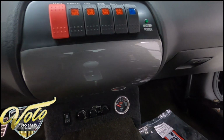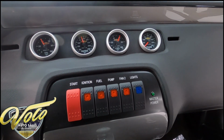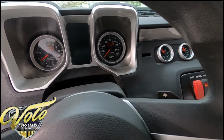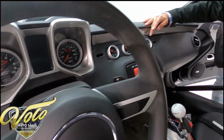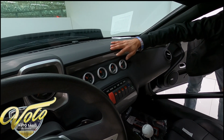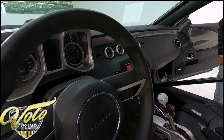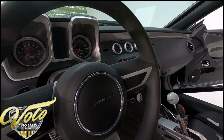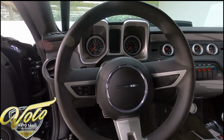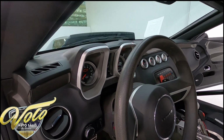So very similar to COPO. That's because it is. It has all the control switches in the middle there. That's how you start the car, turn it on and off as well. You have all the gauges, just like a regular COPO. We have an oil pressure, water temperature, fuel pressure, and a transmission temperature. The steering wheel does tilt as well, so you can get in and out a little bit easier, which is nice to have. Overall, again, 138 original miles on it, guys, so this thing is ultra clean.